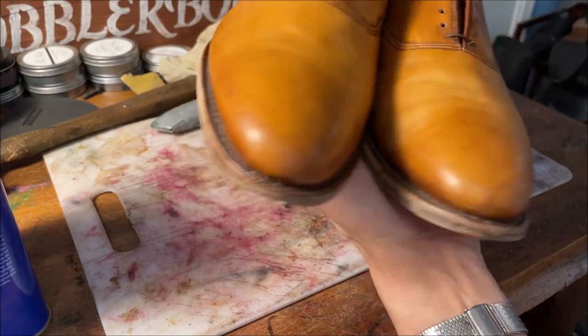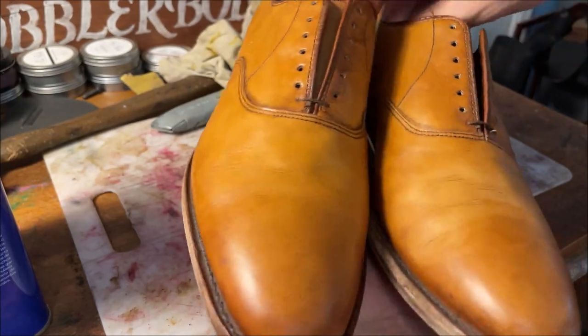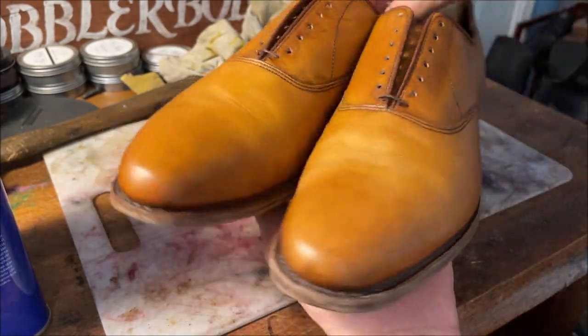Stripped, and I think I'm gonna dye them. I don't have an exact plan for how I'm gonna dye them. I'm just gonna see where the airbrush takes me. Let's go to the garage.